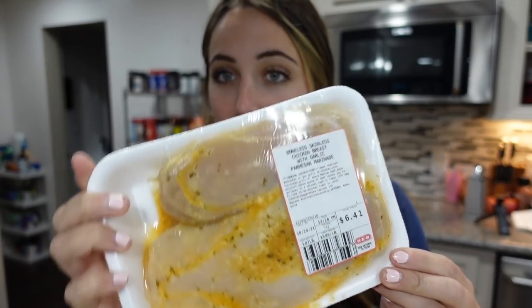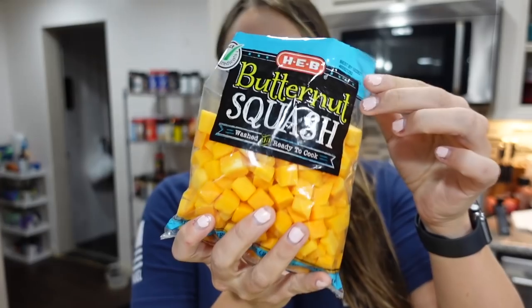The other day we picked up these marinated chicken breasts. They are garlic parmesan marinated, and we haven't had a chance to cook them yet, so we're gonna grill these up. Additionally, we're gonna do some roasted butternut squash. This has already been washed and cubed, it's ready to go, because this was on sale for 99 cents at the grocery store. So we're just gonna add a little oil and some seasoning to that.